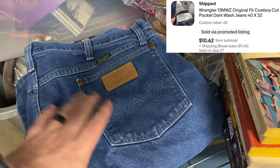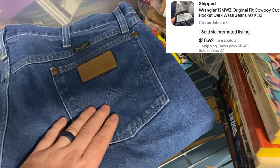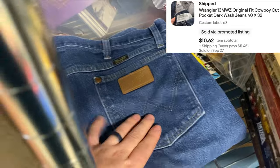One pair of Wranglers going out. These are a size 40, 32, which is a very common size. That means they're gonna sell faster, but not for as much money when you have those more common sizes.